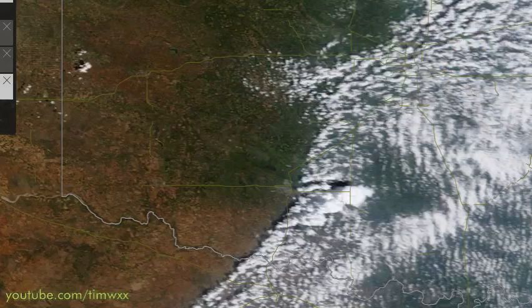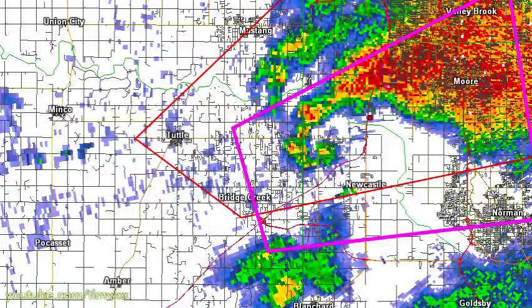Okay, let's switch over to the radar and look at things. And let me back up here. I'm going to go to about an hour before the tornado.